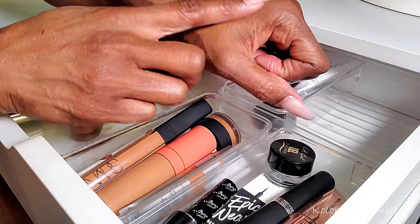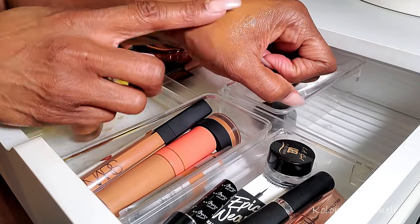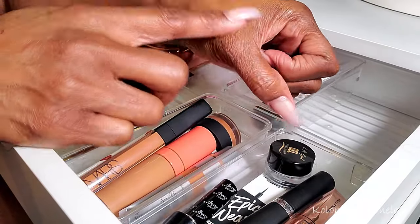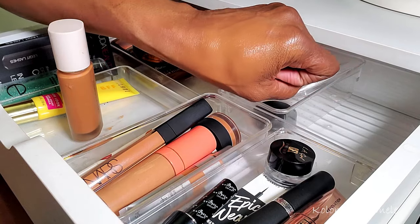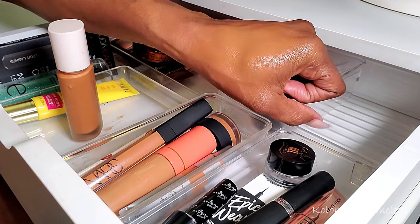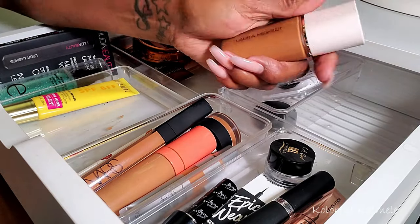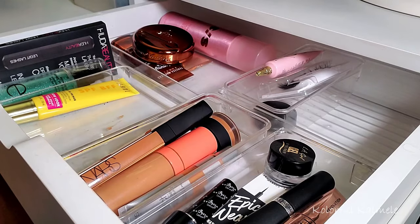And I like having this on my hand because you can kind of tell what the coverage is on stuff. But yeah, it's just that nice lightweight skin type finish. As you can see, really good coverage, a nice glow. I really like it. This stuff is great. I'm going to sit here and go on and on about it. I love it. It's definitely going to be one of my favorite foundations for sure.